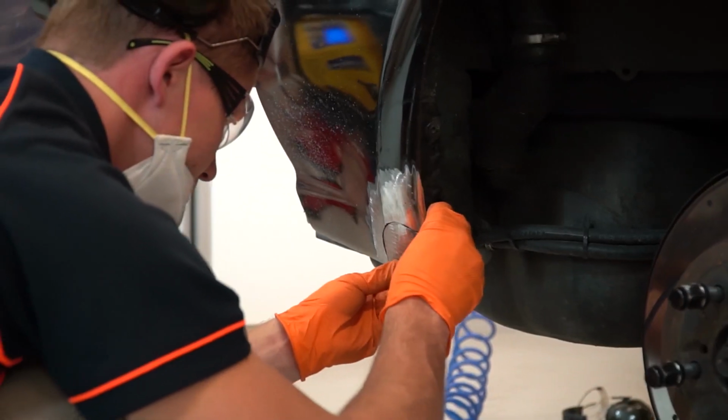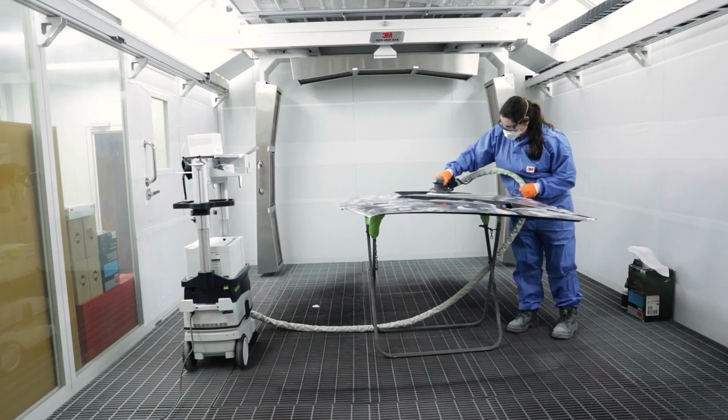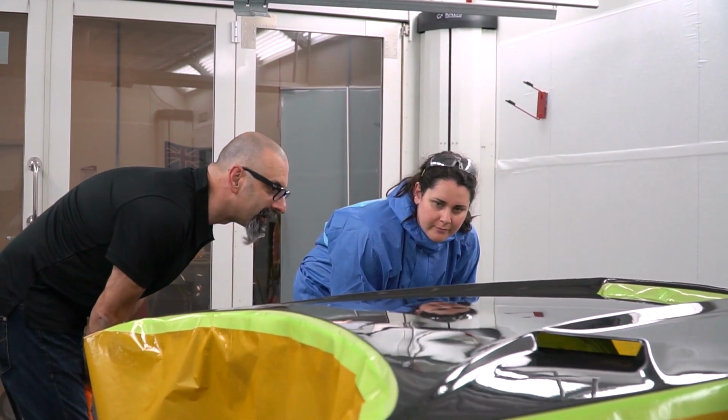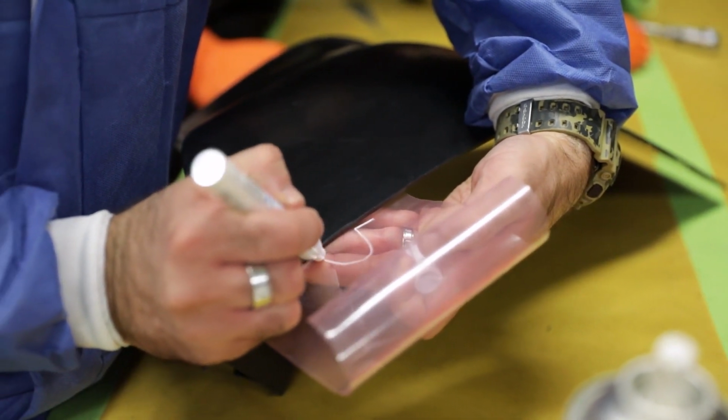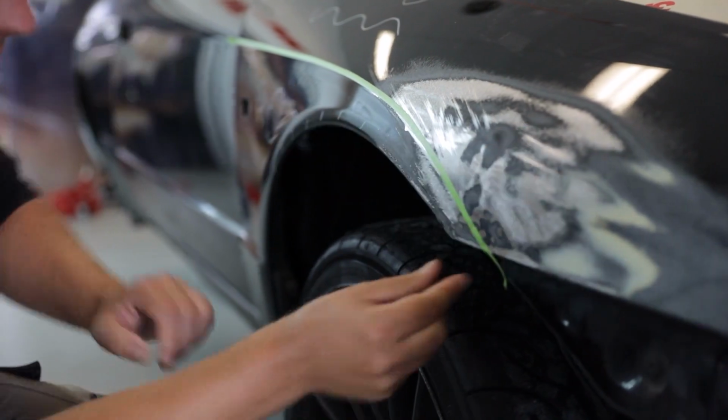Now that we know what we're dealing with, in our next episode, we cover the rust repairs before moving on to a feature about dealing with carbon and aluminium, a feature on plastic repairs, and then on keeping body lines on a car like this before we get into paint.